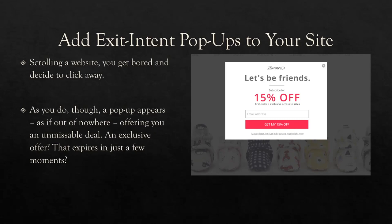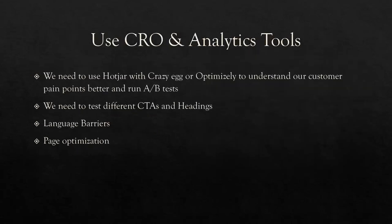So this was something that I had in mind, that whenever some customer wants to get out of a website, we give them a pop-up that kindly asks them to get back to our website. We'll give you a 10% discount or 15% discount, and this could help us out moving forward.